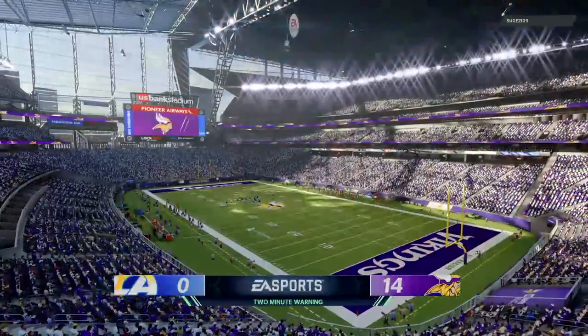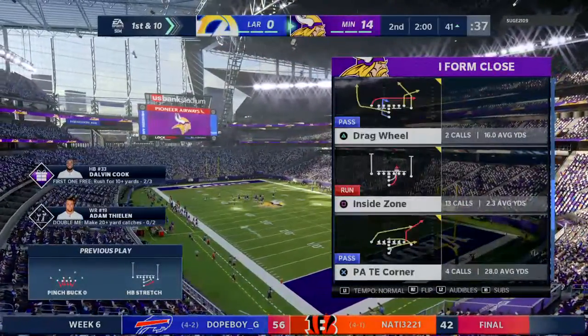1st and 2 minutes to play, 1st half. It's 14-0.